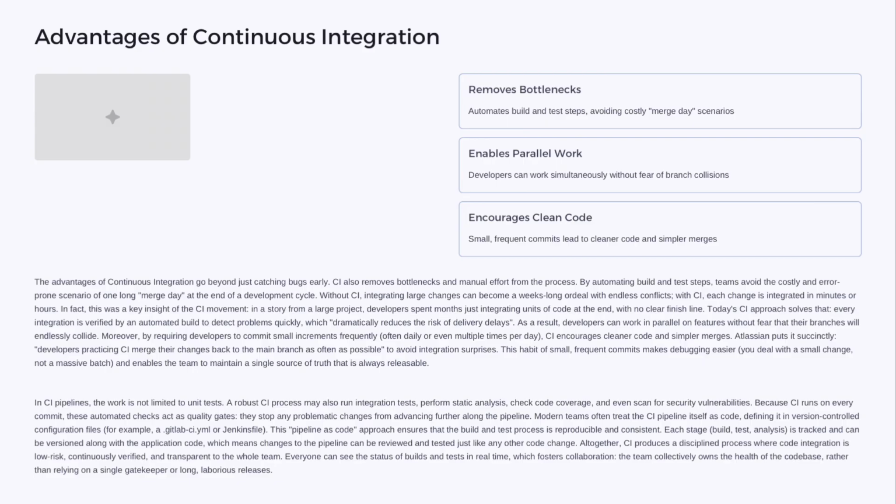What else goes into a really solid CI check? A really robust CI process will usually include integration tests too, making sure different parts of the system work together correctly. It might check code coverage, like how much of your code is actually being tested. And increasingly, security vulnerability scanning is built right in. Security scans too? Yeah, early on. Finding security issues early is way cheaper and safer than finding them in production.